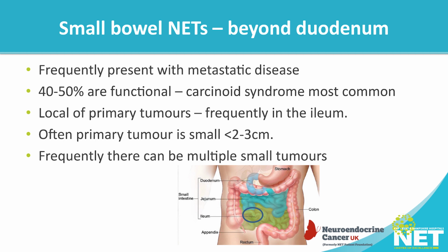Now, around 40 to 50% of these tumours can produce hormones, and these hormones can induce something called carcinoid syndrome, which is the most common type of hormone-related syndrome. Often, even though the tumours are quite small, around 2 to 3 centimetres in size, they can have multiple small lesions within the bowel. And even though the primary tumour can be very small, it can lead to much larger metastases. It may well be that it's the metastases or the nodal disease that causes the symptoms that lead to diagnosis, rather than the primary tumour.